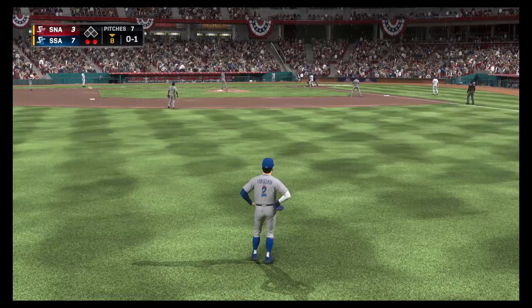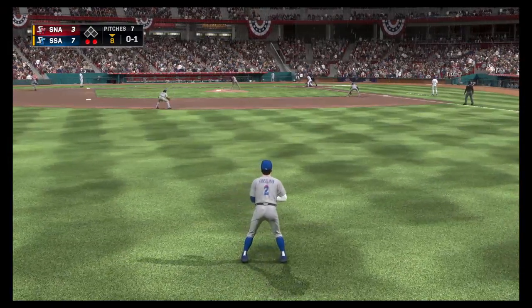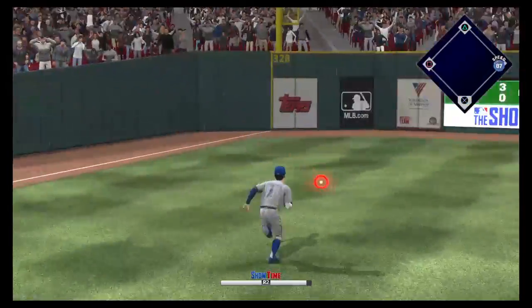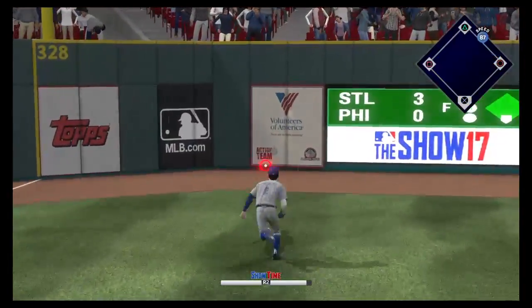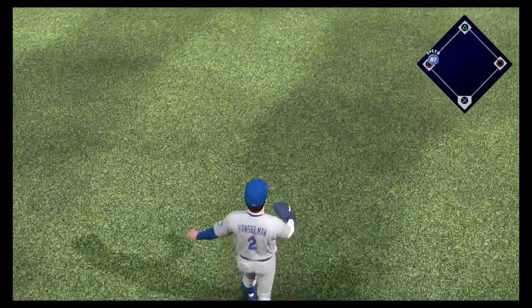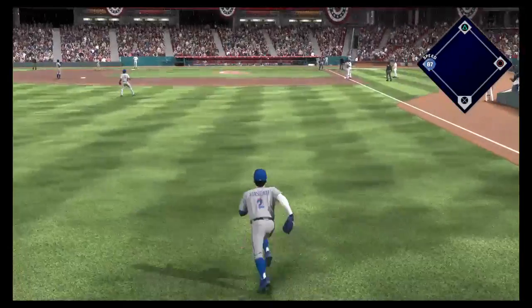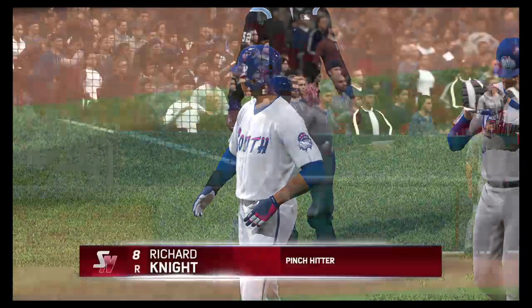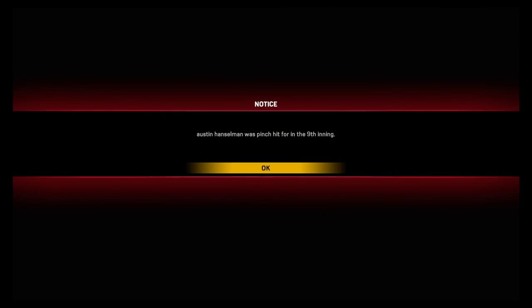Now batting, left fielder, Omar Mora. Swung on and lifted in the air to left. And this will be just what the manager ordered as he's off the bench with extra bases. He's around second now, and they still haven't gotten to this thing. And he is into third with a 2-out triple. Richard Knight is going to pinch hit here to lead off the 9th.